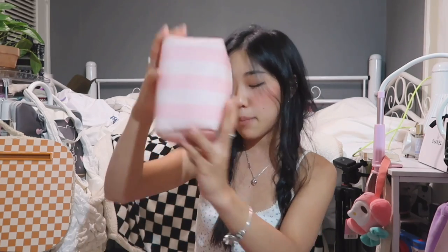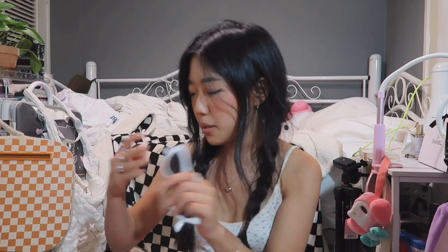I also have some pins in here to get my hair out of the way while I'm doing some makeup. And this is what consists of this little baggie. And I have this cute little Karomi mirror. I also have some sunglasses that I'll be taking with me, and more medicine just in case. I think that's basically everything, the main things that I have.